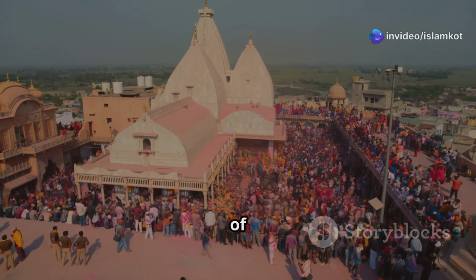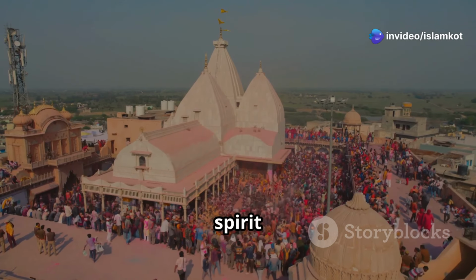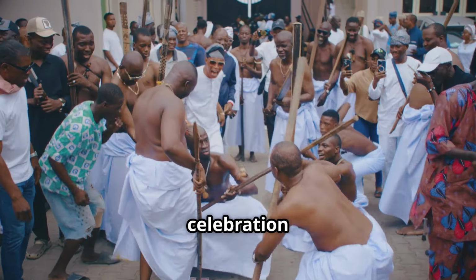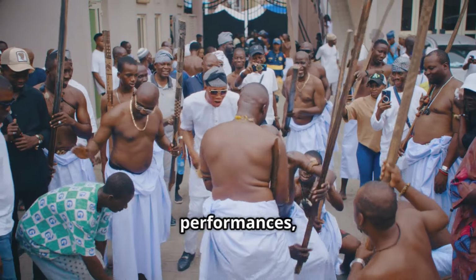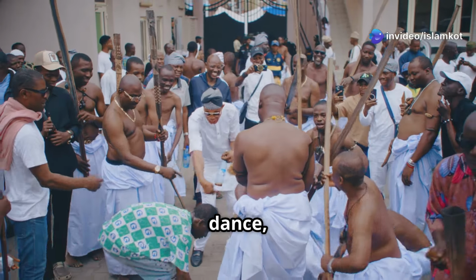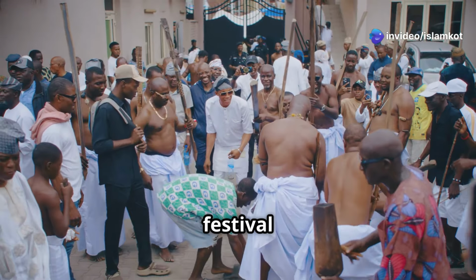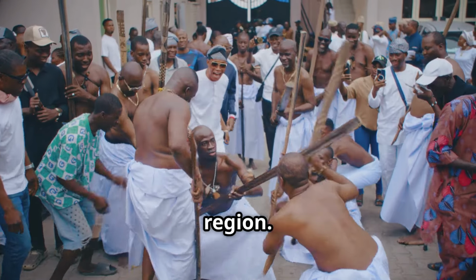The festival is a time of joy and celebration, bringing together people from different backgrounds in a spirit of unity and camaraderie. The festival is a colorful and vibrant celebration of the region's syncretic culture. It features a variety of cultural performances, including music, dance, and drama, showcasing the rich heritage of the region. The festival is a testament to the enduring spirit of unity and harmony that defines the region.